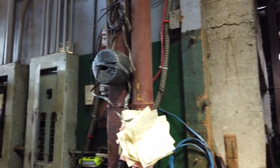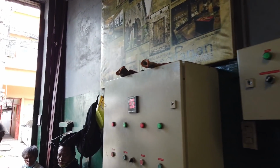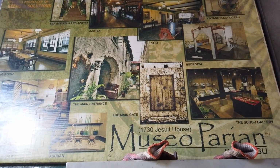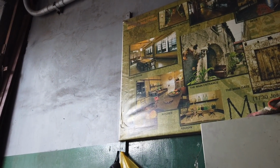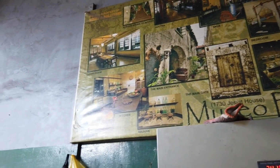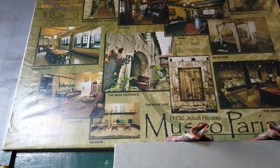Okay. So they said there's a picture, but as of the moment it's used as a hardware store. So we will just go back here when they can accept visitors, but as of the moment it is closed. You cannot visit the Museo Parian.